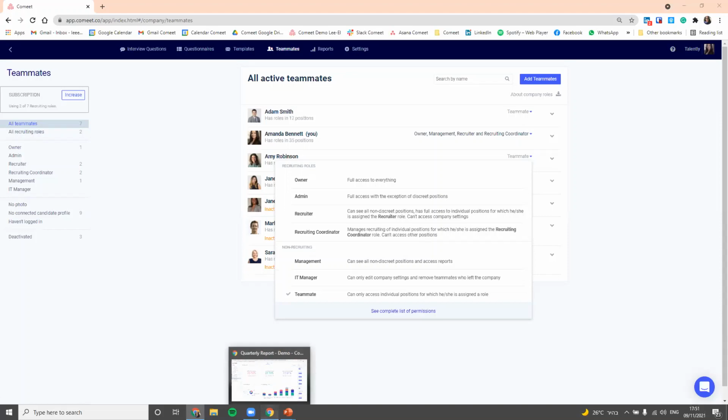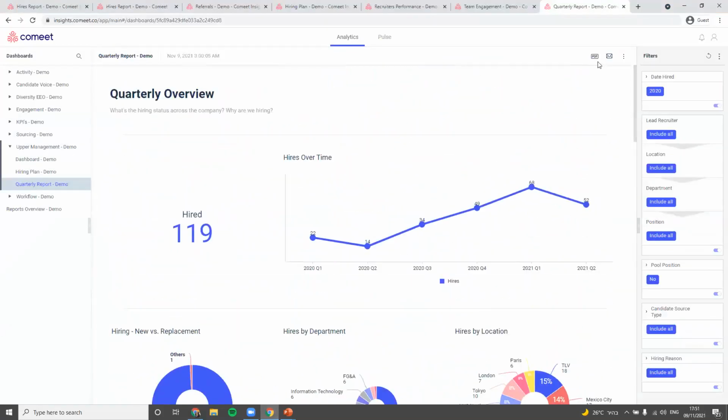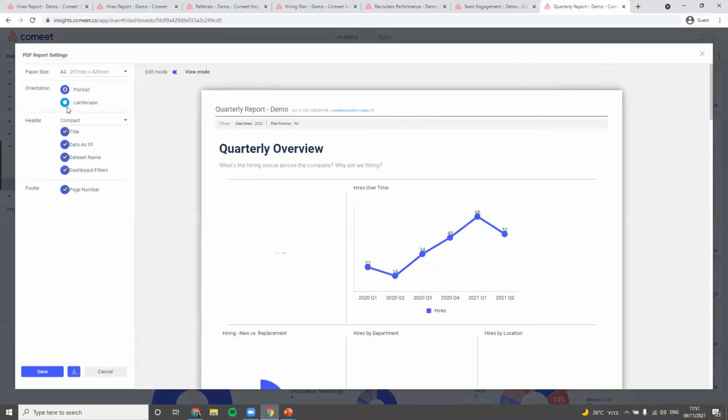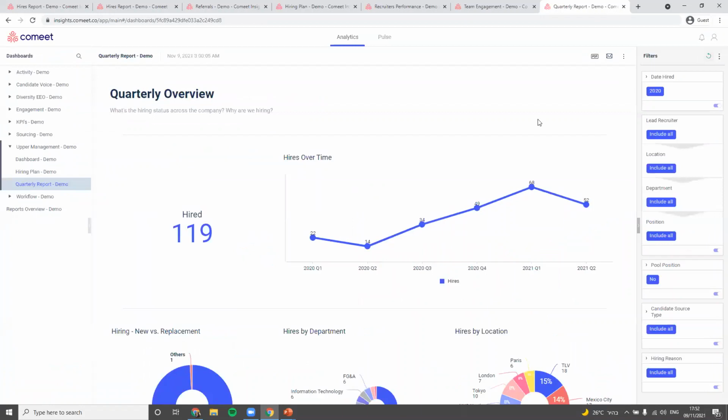And the other option for you is to download the report. So you can go to the top of the report, click on the PDF icon, and then you'll change here the paper size to A3. You'll change the orientation to landscape, and you'll be able to save it, download it, and email them directly. So that's probably the best way to share those reports.